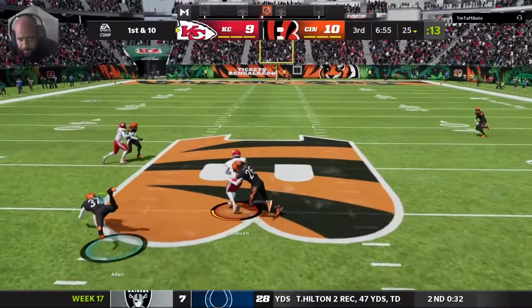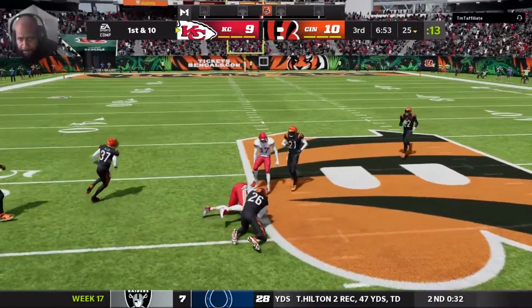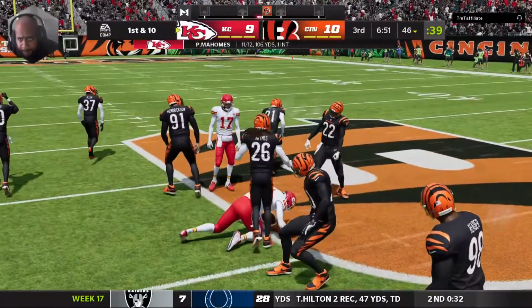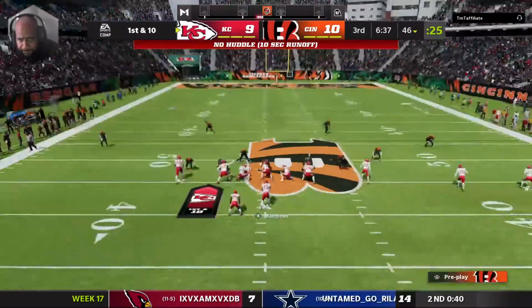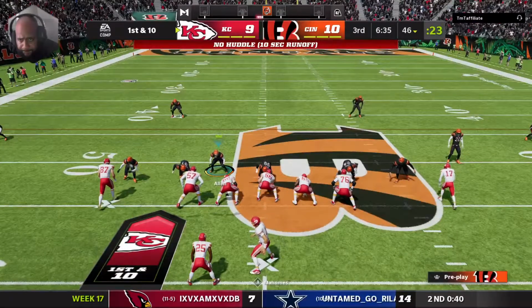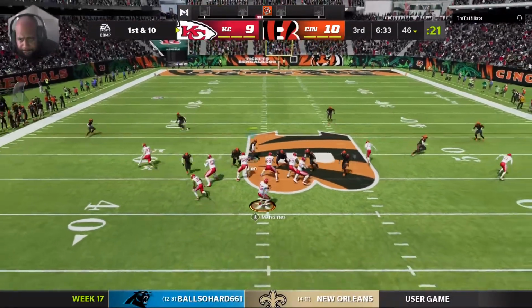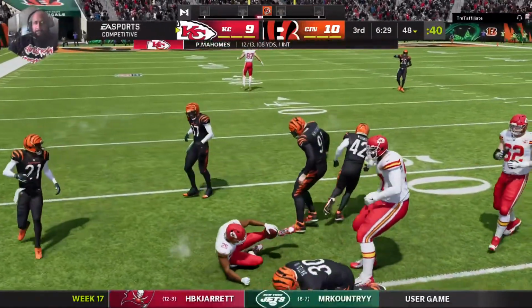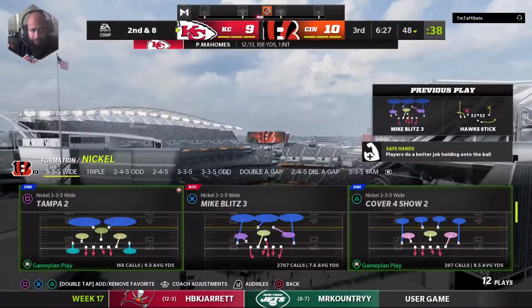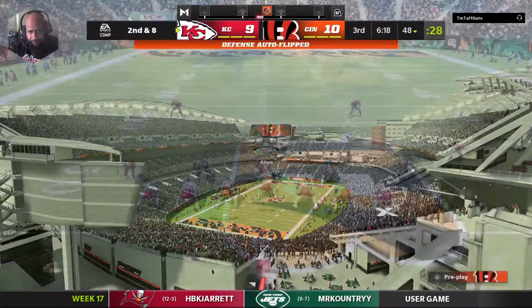Robinson, and he works free. And all the way up to the 46. A big hitter to start the drive has him up near midfield here for 1st and 10. Here's Mahomes to throw. He'll swing this one out to Edwards-Helaire. He'll be taken down at the 48 for a pickup of 2 yards.